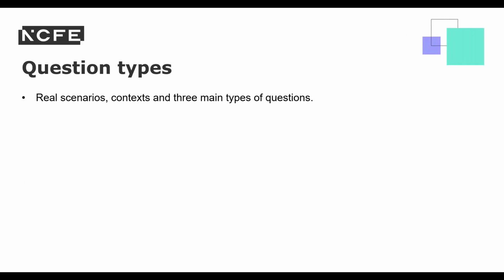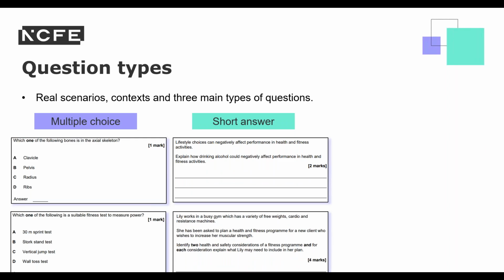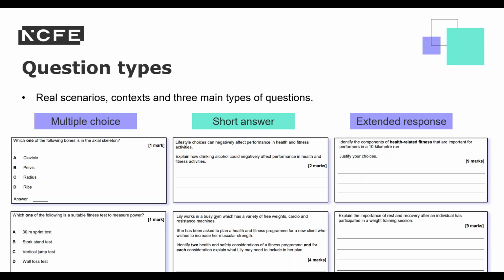There are 3 main types of question on the external assessment, and where possible, they have been set within the context of the subject with real-world case studies. The first type of question is multiple choice, and these are usually worth 1 mark. Multiple choice questions cover assessment objective 1. The second type of question is short answer, and they are usually around 2 to 4 marks. And the third type of question is extended response, where these questions are usually worth 6 marks or more.